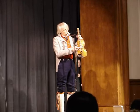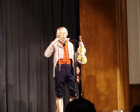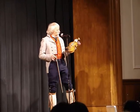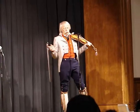It has eight strings. There are four strings underneath, which you don't play. You play the top strings, but the strings on the bottom vibrate in sympathy, called sympathetic vibration in science. And they produce like an undertone. And you don't really play on one string, you play on two strings.